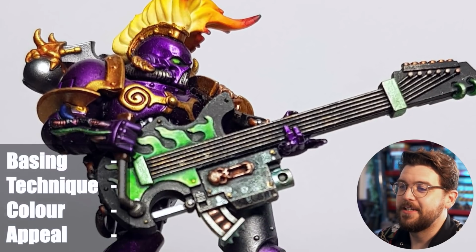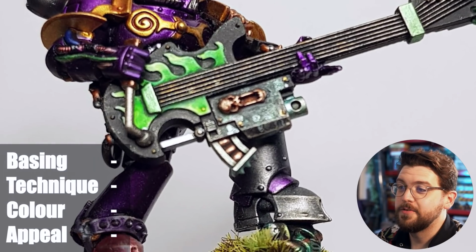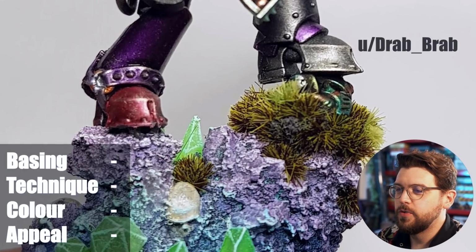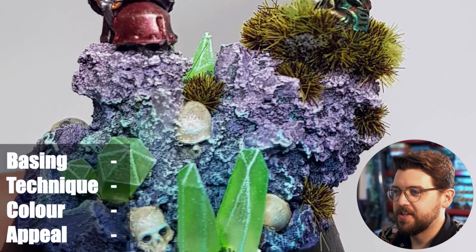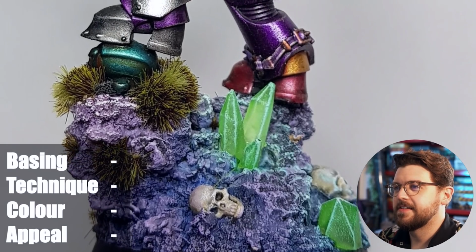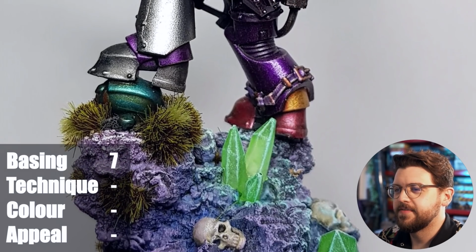Basing. That looks fabulous. Classic purple and green combo. I do quite like that there's some foliage there, little tufts and cool shards of some kind of magic crystal. And skulls. It's not a 40k mini unless it's got skulls, right? Basing, I'm going to say a solid 7. Yes, I think that's fair.